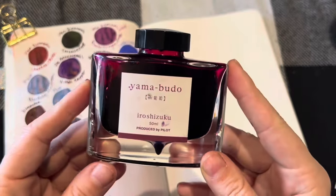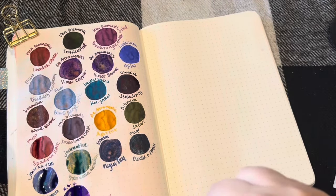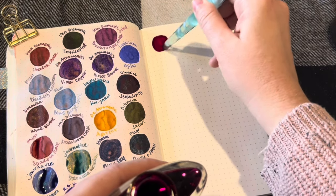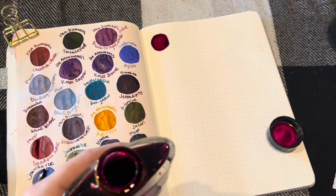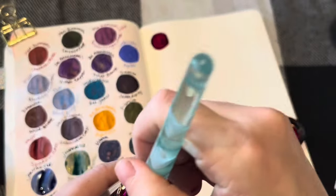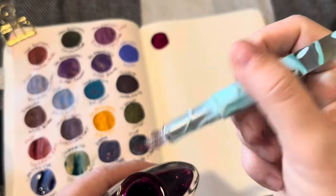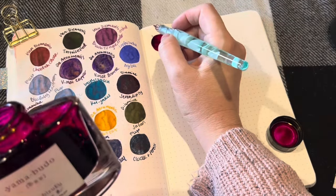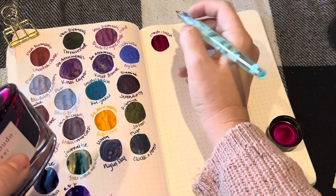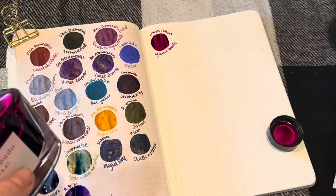This is my first Uroshizuku bottle. I've never gotten one of the big bottles. I've only had samples, so that's really special. I'm so, so thankful that she sent this to me, because now the more that I'm playing with it again, I'm just in awe of how beautiful it is. Want to try it in so many different pens, and I think this is a really good ink as well to use in pens that you're not sure about, because it's a really wet ink, so it's a good tester. Yeah, I think this is my favorite of all the Uroshizuku line.